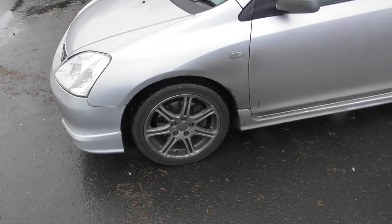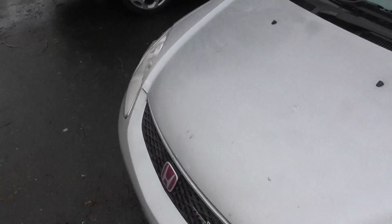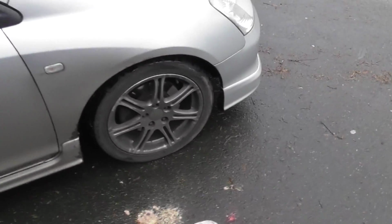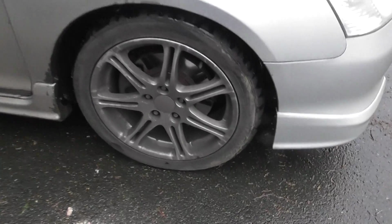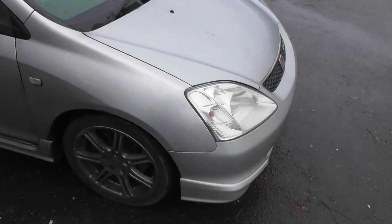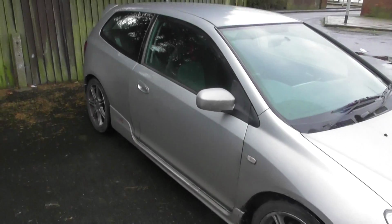It has nice 17-inch wheels and an upgraded interior. So you can see here we have the Type R bucket seats and things like that. We have the very large brakes, 300mm discs on the front. All in all, it's a pretty good car for the money, particularly in the UK these days.